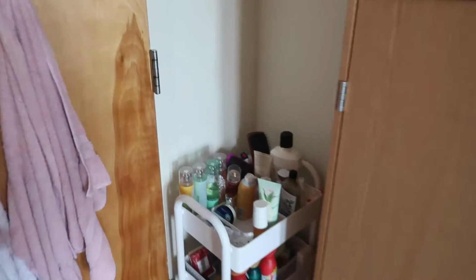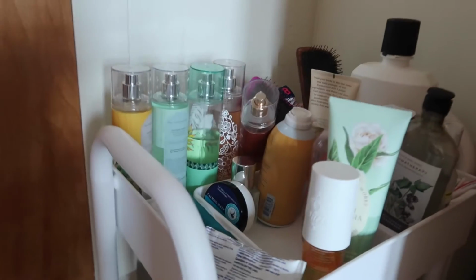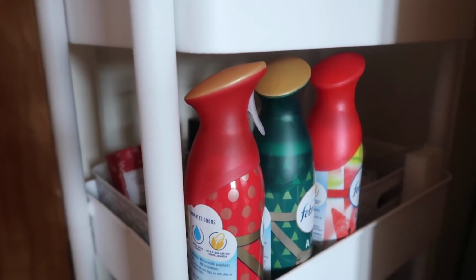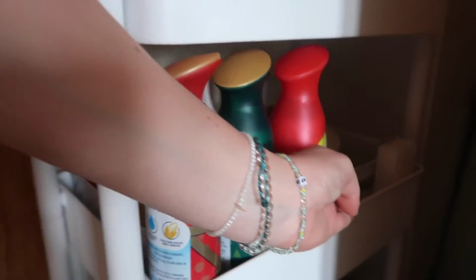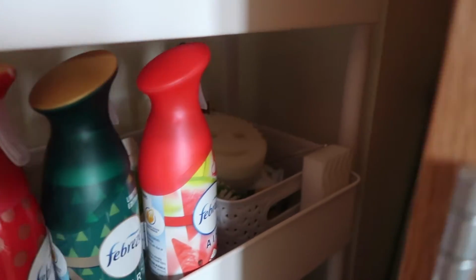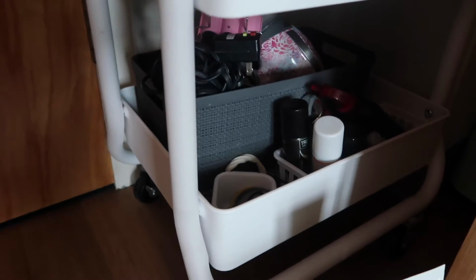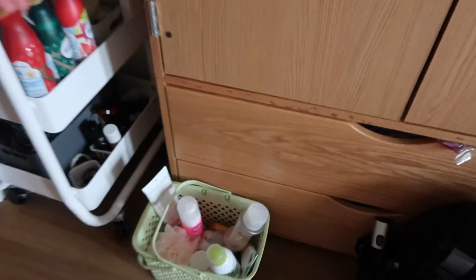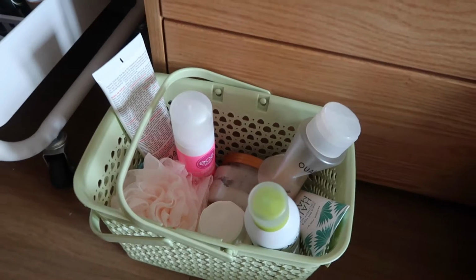So we're gonna start over here with my bathroom. Here I've got some easy grab and go skincare stuff, mouthwash, toothbrush, toothpaste, everything. Below we've got some more stuff. I guess you'd consider this the kitchen aspect because it's my cleaning supplies, but below is another thing you would find in a bathroom. My straightener, my everything that I would ever possibly need. So this is my little bathroom area. Also, down below, this is where I keep my shower caddy. It's got all the stuff that I shower with.